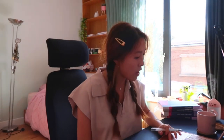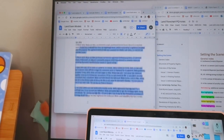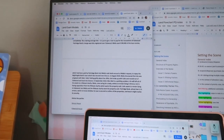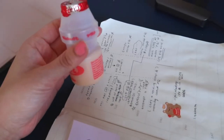But yeah, this morning I'm going to focus on land law because it's the most painful subject ever. I hope you guys are taking lots of rest. I am actually resting a lot, I promise. So this is currently the exam question that I'm planning to tackle this morning. It is this really long problem question, and it is about houses and people cheating on each other and trying to get the house back, stuff like that. I just spilled my Yakult on my notebook, and the saddest thing isn't even that the notebook is wet, it's the fact that I spilled my Yakult.